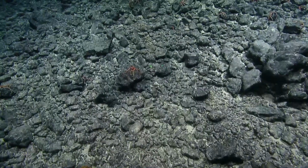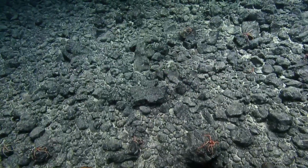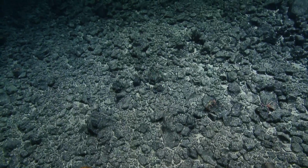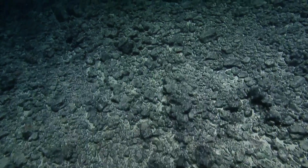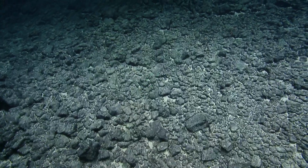Get your port camera back and learn to park that thing with your eyes closed. Big community of brittle stars. Yeah, one of these days. More practice. Nothing out there to hit.